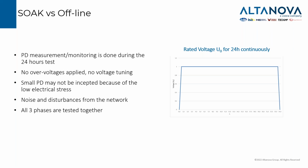Another point that is not helping the testing engineer is that when we are connecting the cable to the grid, we are taking into our measuring circuit as well the noises and disturbances from the network. So we are not separated from the rest of the network. And also we are testing all the three phases together. We cannot connect one phase only, and it's commonly a test performed on all three phases together.